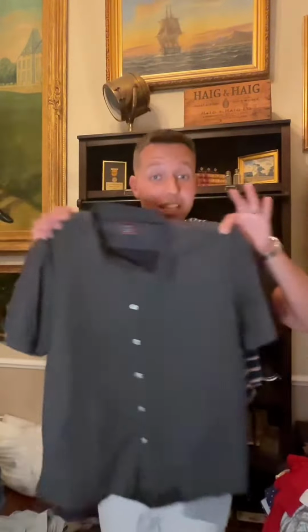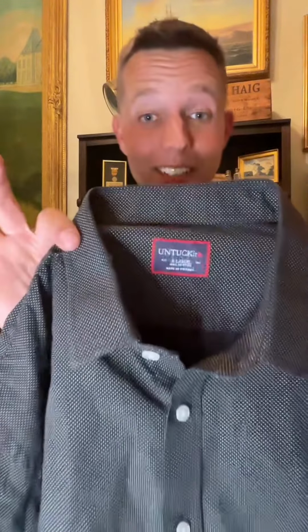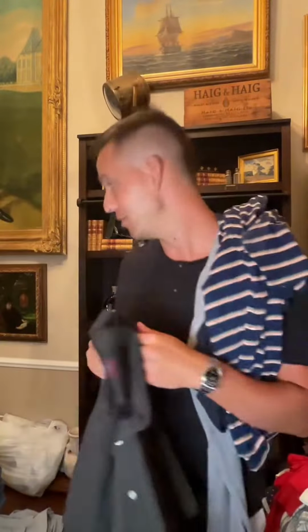So, Untuck It. She found this Untuck It short sleeve, and it was $4.99. She picked this up. I said, yeah, good pickup, Shelby. That was a good one, right? Okay, here you go. Thank you.